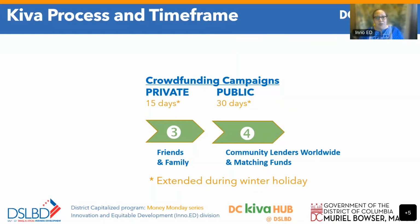Once you get the offer and you accept it, you move automatically into the private phase, and then you'll go into the public phase. These are both crowdfunding campaigns. So the private phase, which is friends and family, you'll have 15 days to get friends and family or extended network.